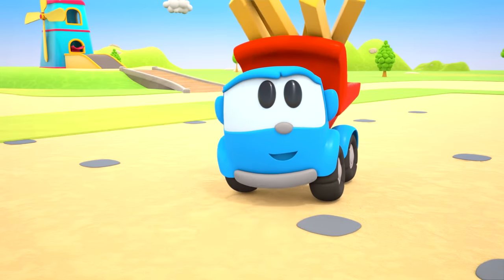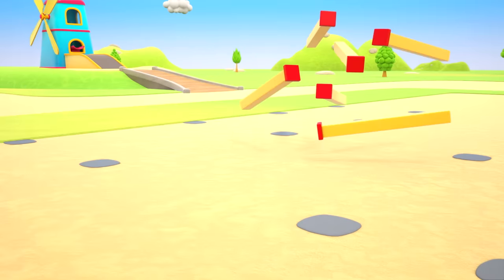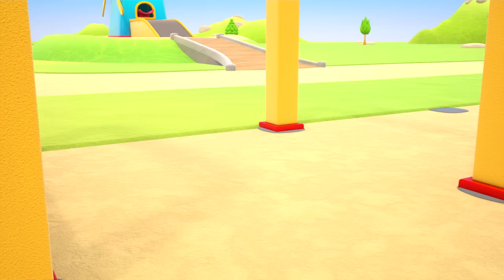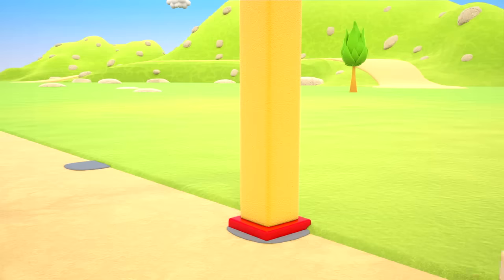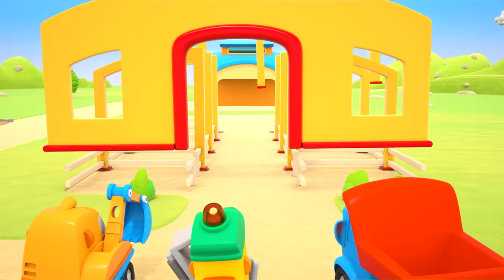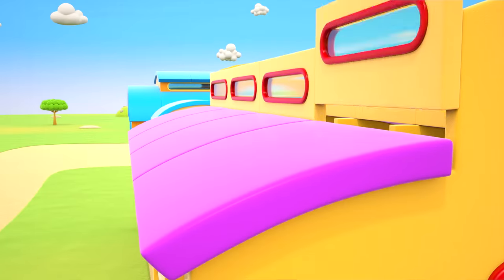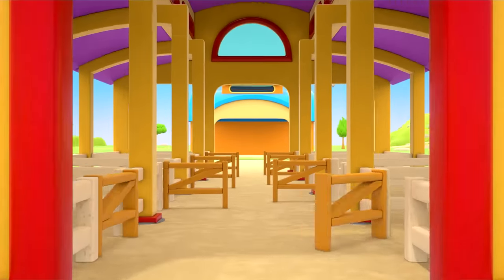Leo's brought the lumber. These are the supports they'll have to fix the pens and doors to. On top go the arches, support for the roof. Underneath, the pens. The walls and the roof. The stable is ready.